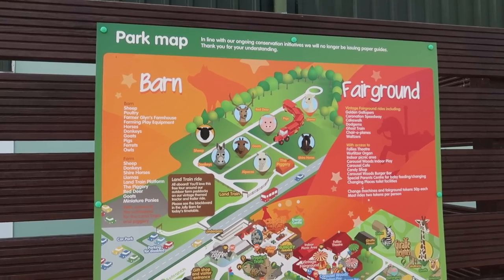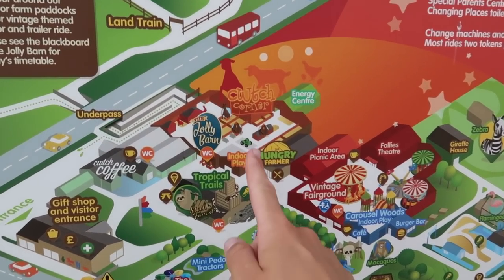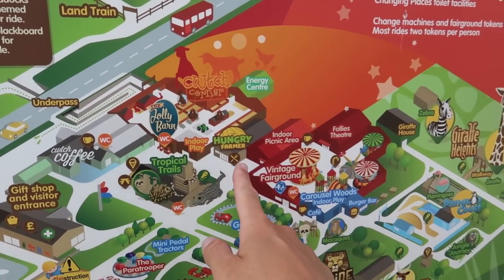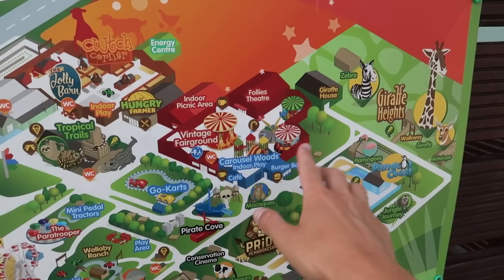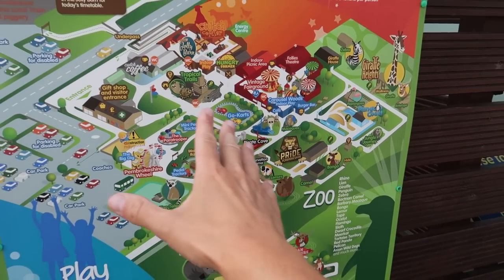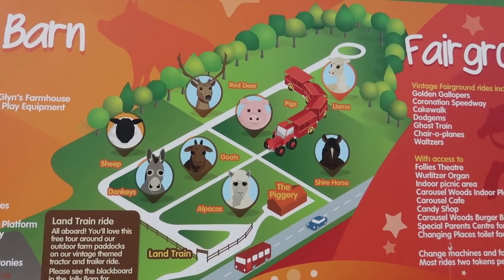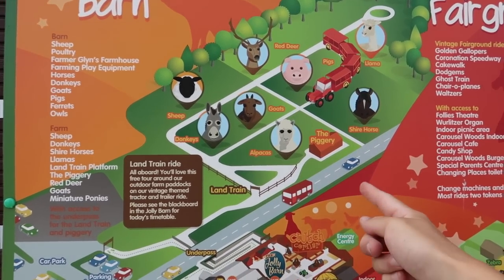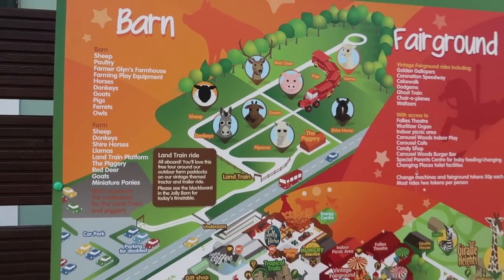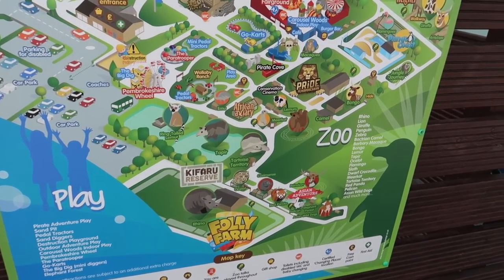Just thought I'd show you a map here of Folly Farm. We started off in the Jolly Barn, located around this top section. Then you've got the Vintage Fairground, where we'll be later on, just off to the right. And you've got all of the zoo that expands around this area. Up here at the top, you've got the land train, where you can see lots of different animals. You cross underneath the road, under a subway, to get over onto that side, which is quite cool.